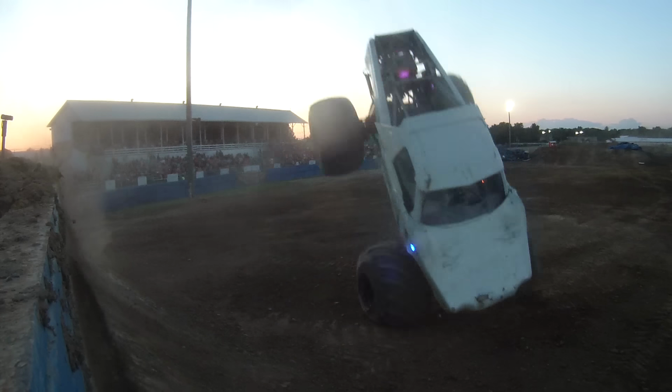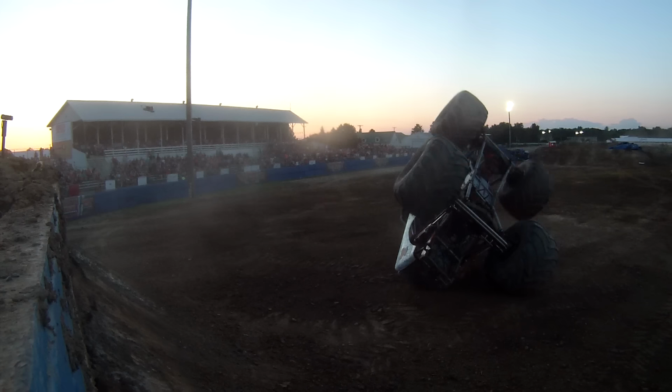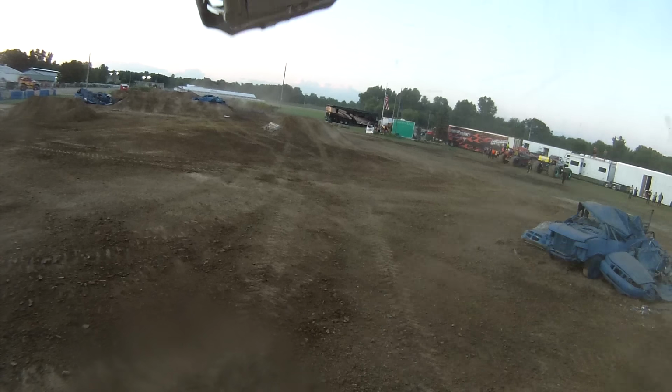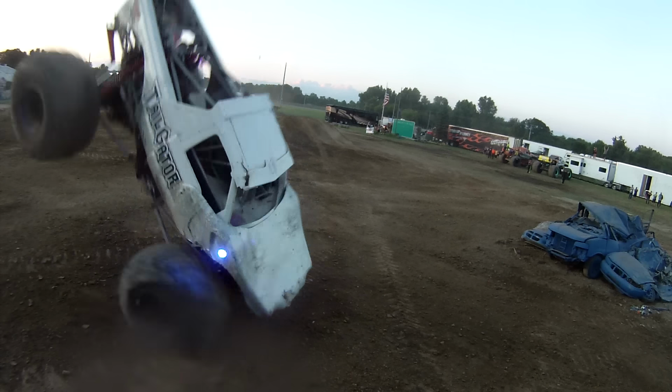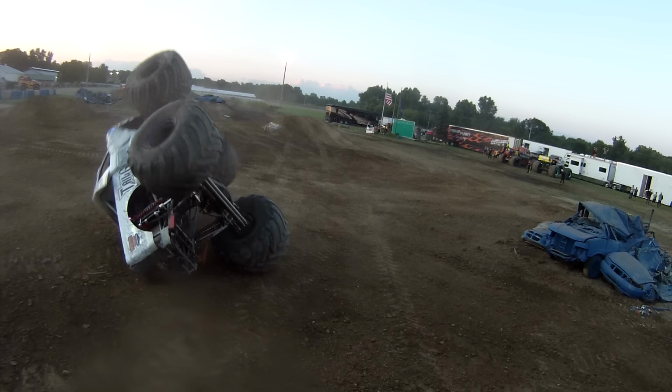Here's another look at this flip from the ramp. Again, off the front wheels. You can see he's got them locked up. I have to believe he was hoping to stop that momentum, and you could see him get back into the throttle once it landed upside down. I think he was hoping he could stand on it and it would actually pull the front end back out and pull the rear end back down.